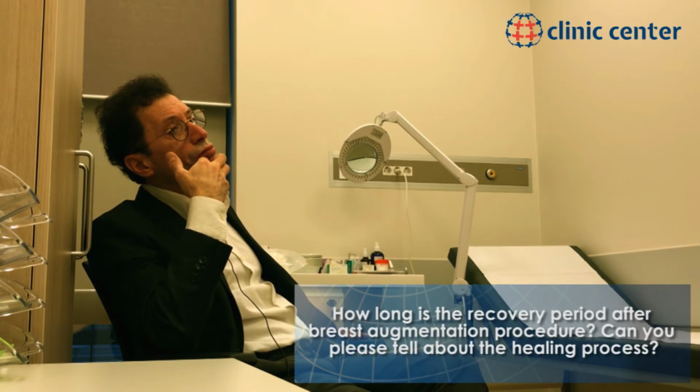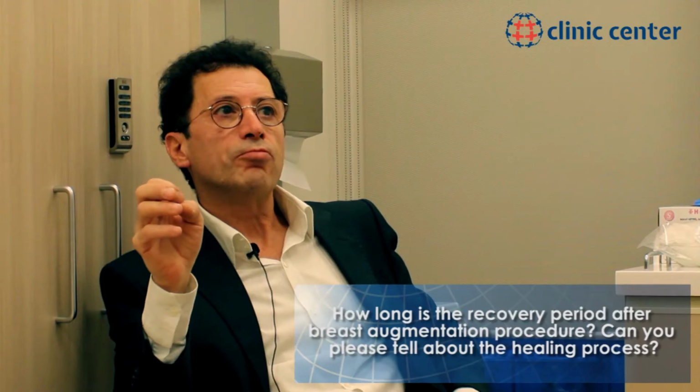How long is the recovery period after breast augmentation procedure? When you put the prosthesis under the breast on top of the muscles, the recovery period expected is about 5 days maximum, because there will not be too much stretching and pressure on it, and the skin or the breast will be absorbing the expanding pressure. So if the patient hasn't got any problem with the bleeding or infection or something to do with the early postoperative period, the recovery period is quite short compared to the rest of the operations in plastic surgery. I would say maximum 1 week would be enough.